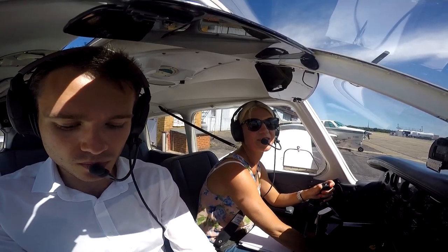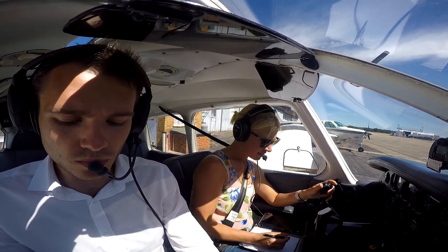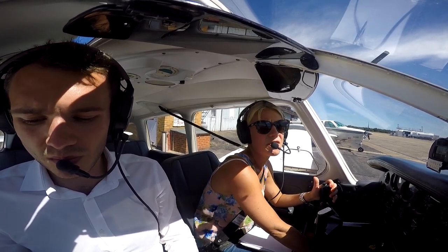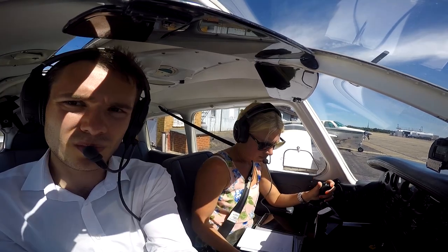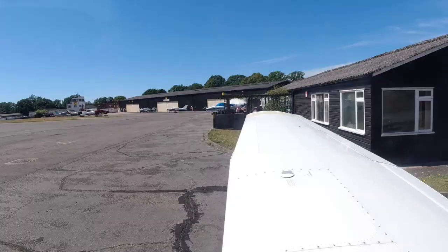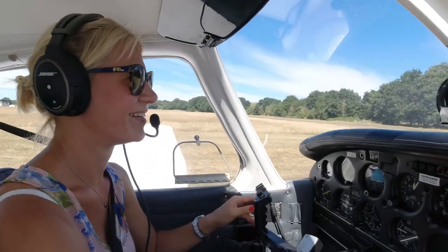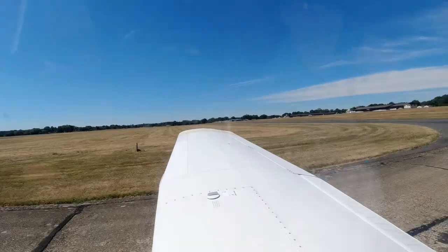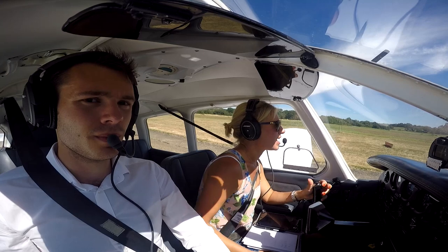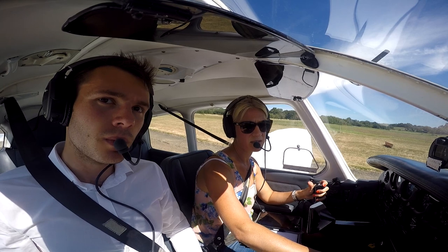Morning, Parrix Information, Golf Charlie Charlie Yankee Yankee outbound. Golf Yankee Yankee, Parrix Information, hello, pass your message. Golf Charlie Charlie Yankee Yankee, PA28 from Parrix to Thurrock, requesting airfield information and taxi. Runway 24 left with QNH 1019, Golf Yankee Yankee. Yankee Yankee, power checks complete. Golf Yankee Yankee, squawk 7000. Squawking 7000, Golf Yankee Yankee.